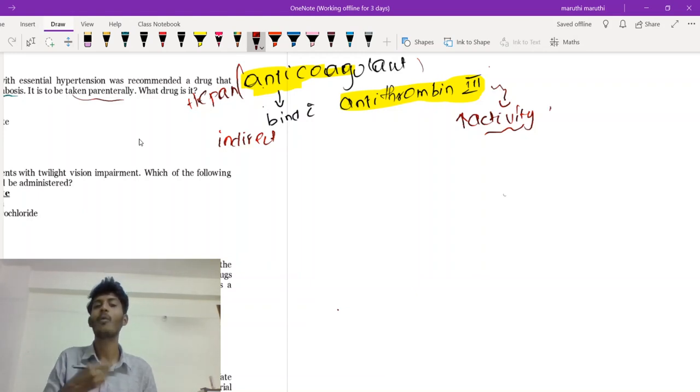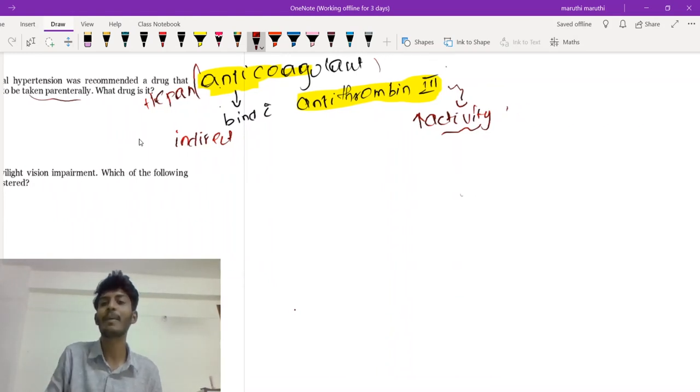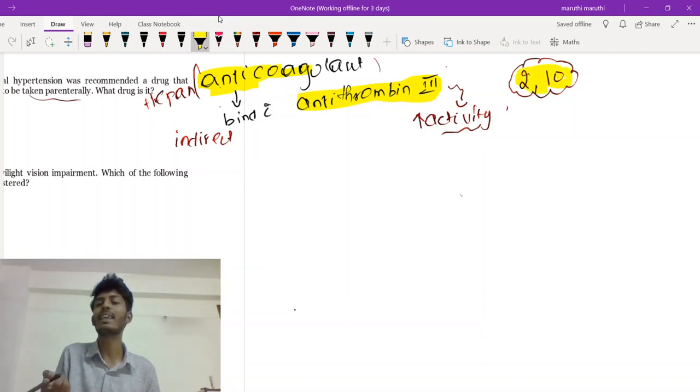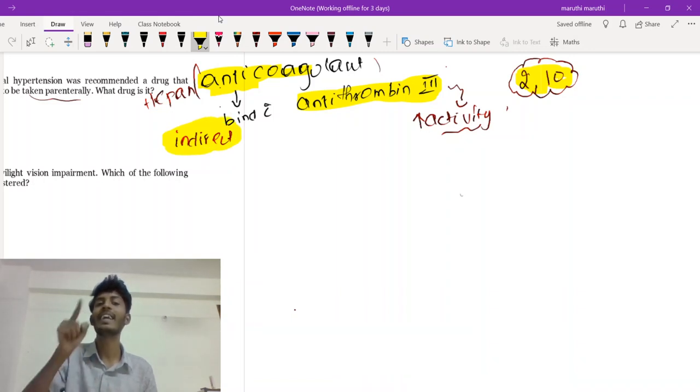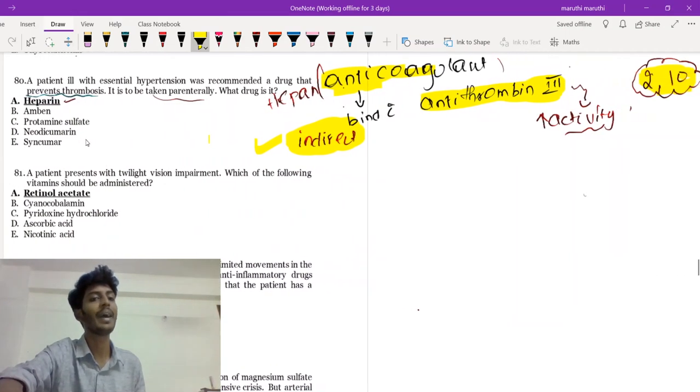Apart from this, we have one more mechanism of heparin: it inhibits factors 2 and 10 of our clotting pathway. If it is directly inhibiting clotting factors 2 and 10, even that acts as anticoagulation. So heparin is both an indirect and direct anticoagulant. Indirectly it increases the activity of antithrombin 3, but directly it inhibits factors 2 and 10. But the most important mechanism, if somebody asks you, you need to remember, is the indirect acting anticoagulant. So this is the story of our heparin.